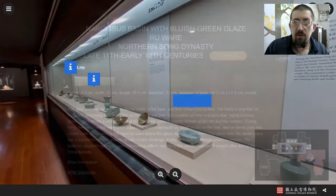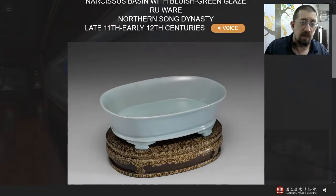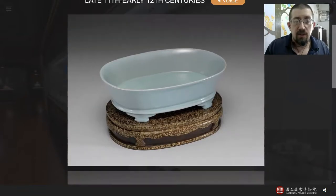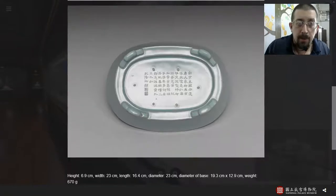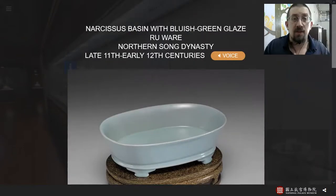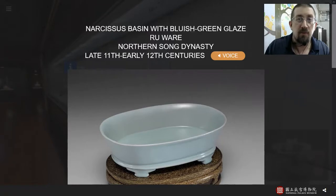Let's take a look here. It was a bluish green glaze. I would classify it as a celadon. I don't know if it is a celadon. It looks like one, but I'm not sure. I would need enough information on the chemistry of it to know whether or not it's technically a celadon. Looks like one though.